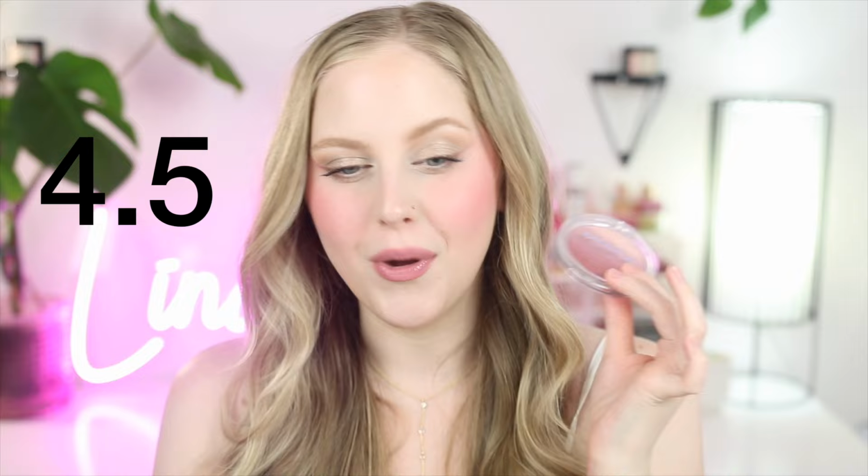So out of 5, I'm also gonna give this one a 4.5. If it had a little bit more pigment, and maybe if they had some shimmery options, I think that would almost bump it up to be the perfect blush. There's room for improvement, but out of all the blushes, this was definitely a standout.